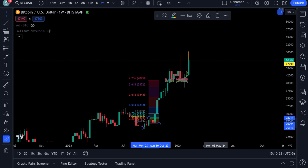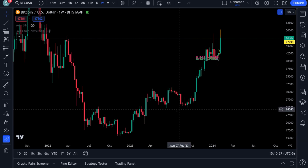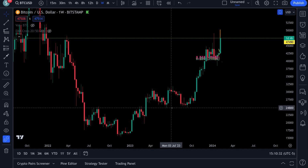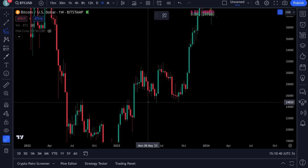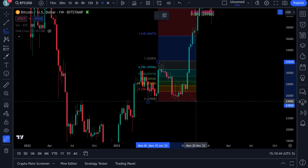All right, almost looks like a wave 1, 2 in here. This is all very interesting through here. It looks like, just very curious about it. It could be a wave 1, 2 right there. You can retrace wave 2 up to 99% of wave 1.